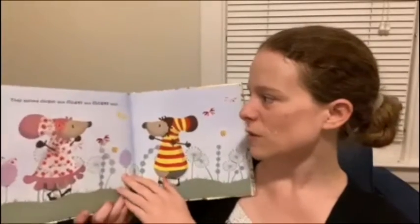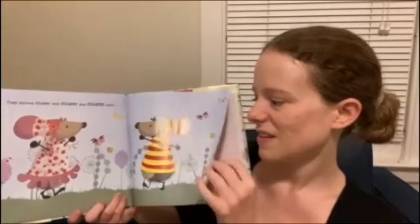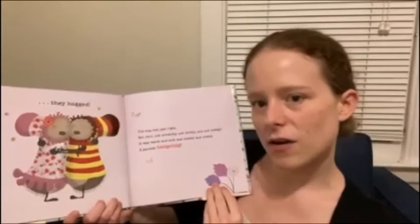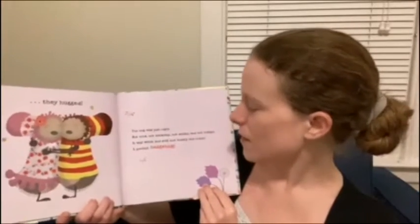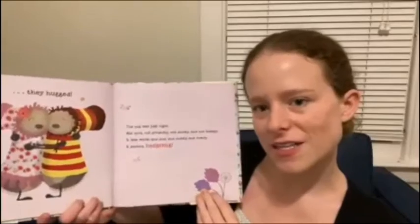They moved closer and closer until they hugged. The hug was just right. Not cold, not scratchy, not sticky, and not bumpy. It was warm and soft and cuddly and comfy. A perfect hedge hug.